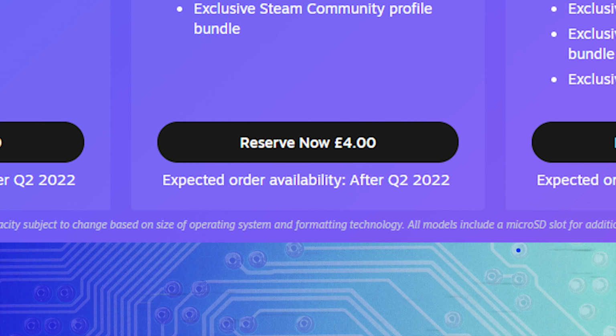So I would highly recommend that you save up and get one of the more expensive models instead because you're going to have a much better time. Just don't go blindly pre-ordering the base model thinking that you can go and play PC games wherever you want, because instead of PC games, it's going to be PC game and that's going to be about it.